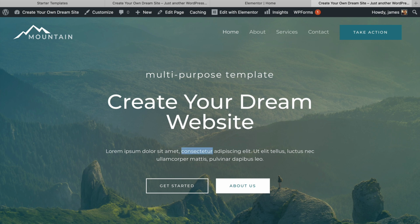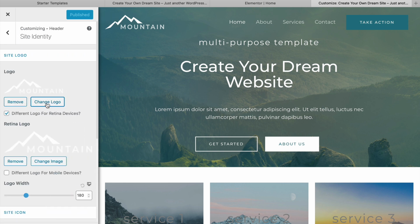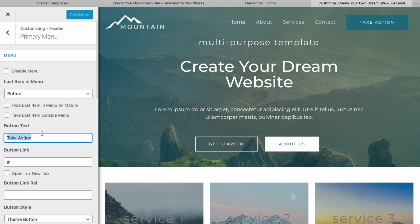Now to edit your header, it's a little bit different. You're going to head up to Customize and click that. And if you head to your logo right here and click the blue pencil, you can change the logo right here. If you want to change this call to action, you can change it right here.